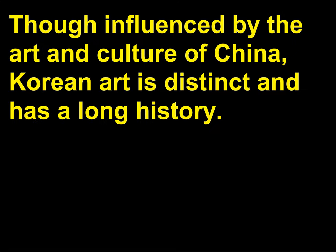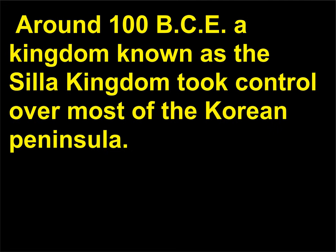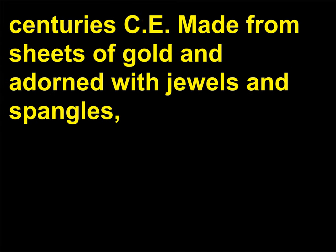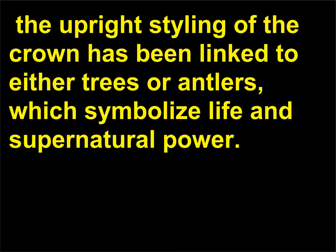Though influenced by the art and culture of China, Korean art is distinct and has a long history. Around 100 BCE, a kingdom known as the Silla Kingdom took control over most of the Korean peninsula. The Silla crown is a gold and jade headpiece likely made somewhere between the 5th and 6th century CE, made from sheets of gold and adorned with jewels and spangles. The upright styling of the crown has been linked to either trees or antlers, which symbolize life and supernatural power. It is possible that this crown was either ceremonial, or never meant to be worn at all.